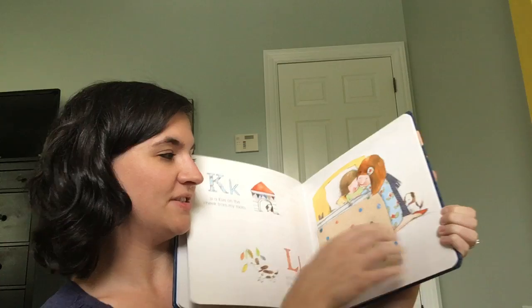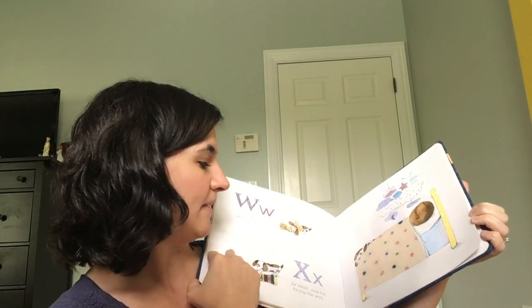So there's rhyming and there's rhythm to it, and the illustrations are really cute too. Just a cute little story for bedtime.